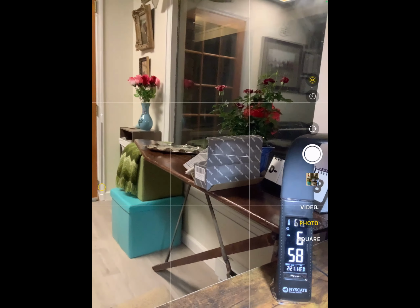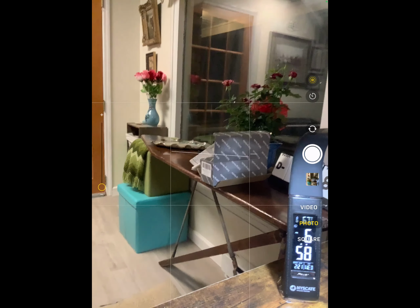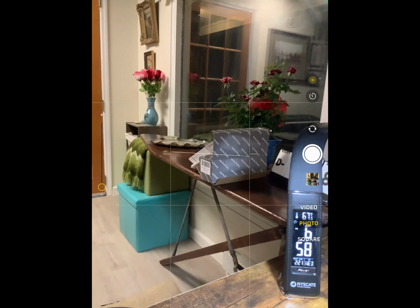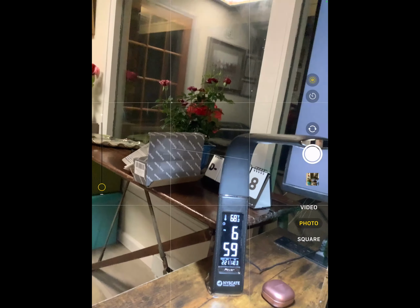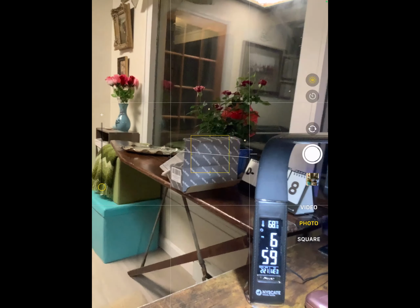Also, if you happen to have a set of headphones or you have wireless headphones and it has a volume up button, if you click the volume up button, you can take a picture from the headphones as well. So if you have a bunch of family together and you want to take a group shot and you don't want to be doing that traditional selfie thing where you're trying to go out as long as your arm can go and you want to get more of a picture, you can do that. You can use the headphones to take that picture.